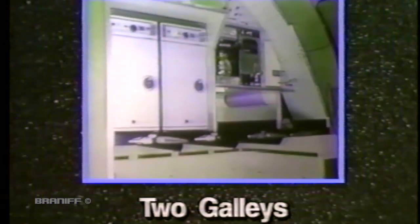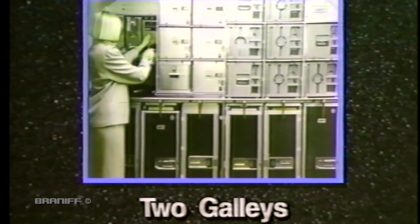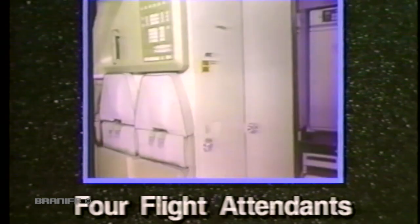The passenger cabin of the A320 offers a variety of advantages to our passengers. The A320 has 2 galleys, one on the right side of the aircraft in the forward entryway. The second is a full-width galley located in the extreme rear of the cabin. The A320 has a normal complement of 4 flight attendants. 2 sit in the forward part of the cabin and 2 in the aft section.